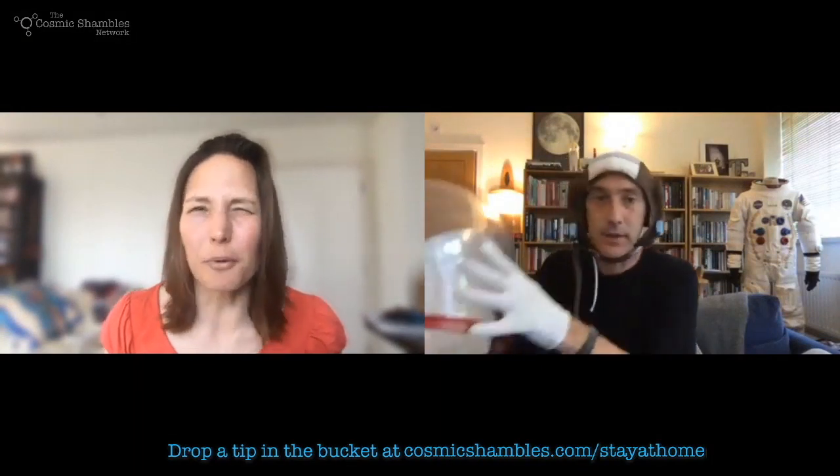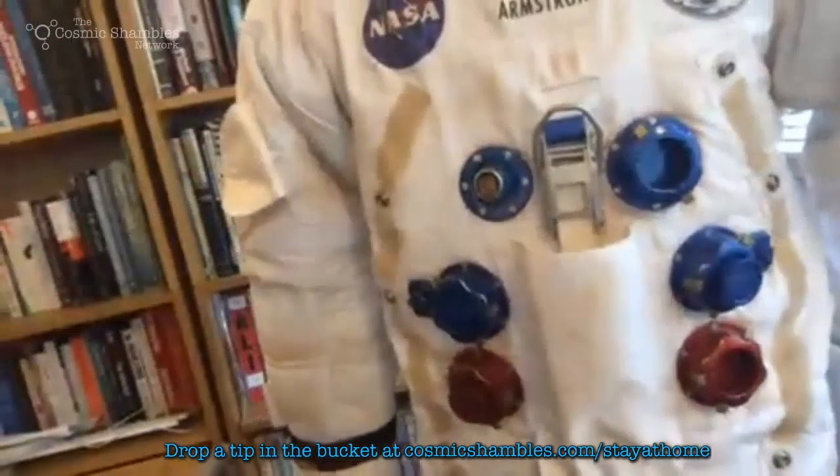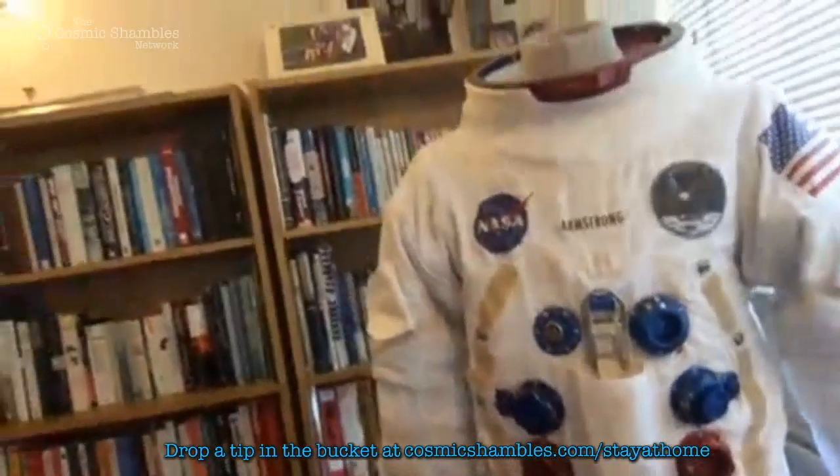It doesn't sound like a comfortable thing to have to do. No, it's not. I'll tell you what, I'm going to pick this up and I'll take you over and you can have a little look at it. So this whole suit, if you can see, these ports on the front are designed so air circulates, it gets plugged in, and you wear the backpack on the back.